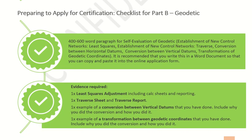And lastly, the checklist for geodetic. Firstly, 400 to 600 word paragraph for self-evaluation of geodetic. And under geodetic, if you look at the competency document, you'll see we have establishment of new control networks, least squares, establishment of new control networks, traverse, conversion between vertical datums. I need to take out conversion between horizontal datums, so just ignore that. It is just conversion between vertical datums and transformations of geodetic coordinates.